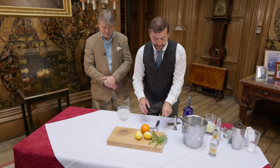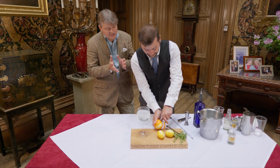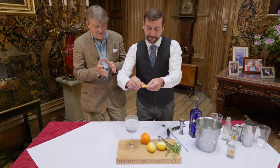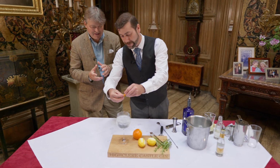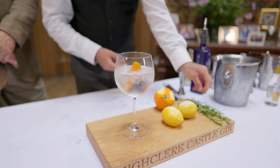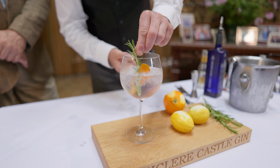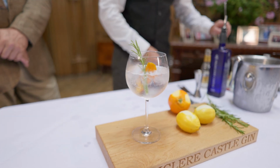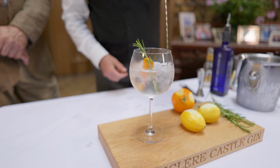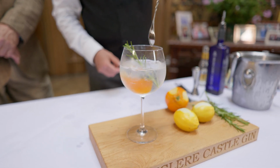And then the garnish is going to be orange peel, because the oils in the orange are closer to the balance of the botanicals we have with the gin, so it brings them out better. Absolutely. So in there, and then a nice sprig of rosemary. So everything is nice. And there we go, our classic gin and tonic.